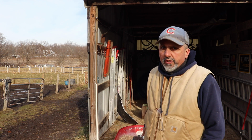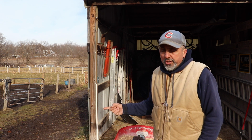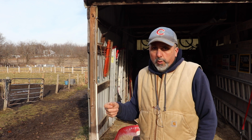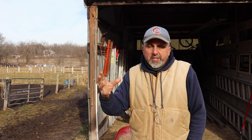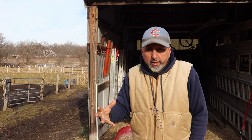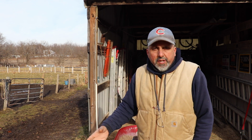Like I said, this feed here has got cracked corn. It's got crimped oats, because crimped oats is better than whole oats because it's already crimped and broken open, which means when they digest it, they'll get more out of it right away. Cracked corn is the same thing. It's already cracked and broke, so when they chew it and they digest it, they're going to get more out of it than if you're feeding whole corn.